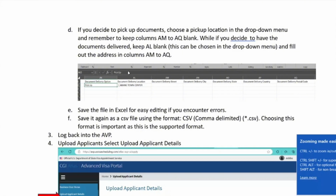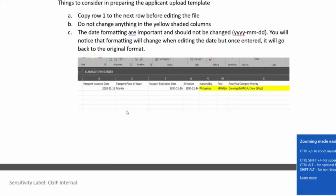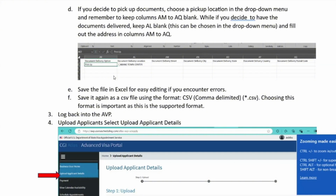Once you've done everything, like entering the name, the passport number, the birthday, the DS-160, the expiration dates of the passport, and all of these things, you save the file as an Excel file. Why do we have to save it as an Excel file? So that if you encounter any problems, you can go back to the Excel file, and it will be easier to edit. After saving it as an Excel file, you can save it as a CSV file. The CSV file supported by the system is CSV comma delimited (*.csv). This is the only format that is accepted by the system.